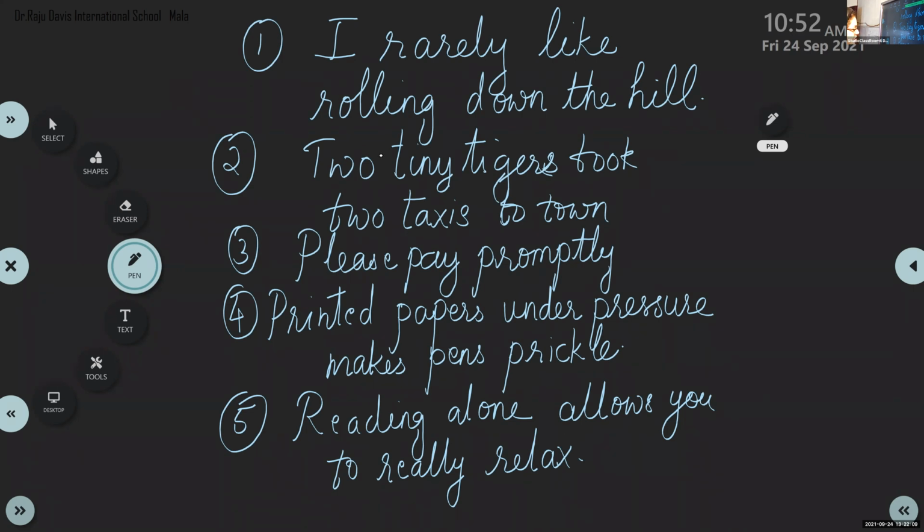Okay, under. Here you have to take care of the da sound, and as you know, the letter R at the end of a word goes silent. So it is under. Printed papers under pressure makes pens prickle. Reading alone allows you to really relax. Here you are taking care of the la sound. Okay, remember it is not la, it is la. So reading alone allows you to really relax. Okay, I hope it's clear.